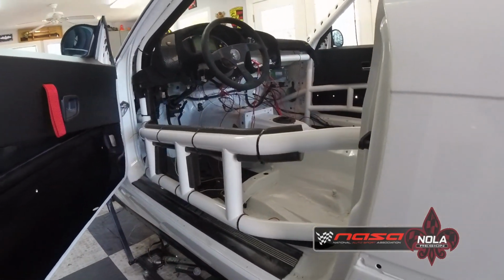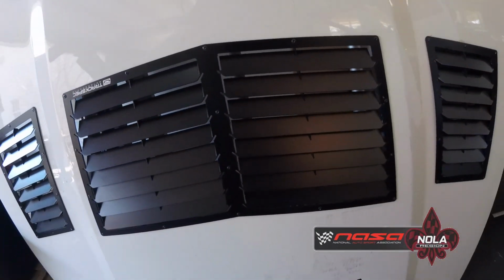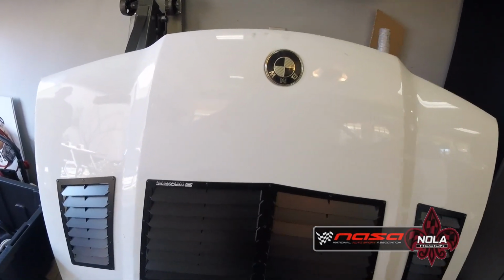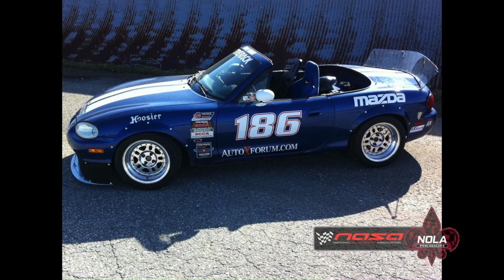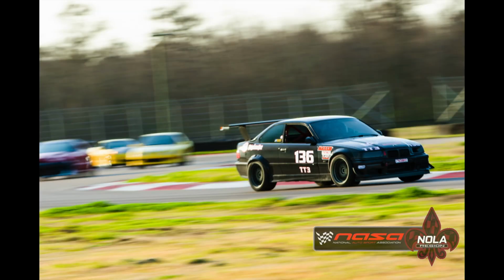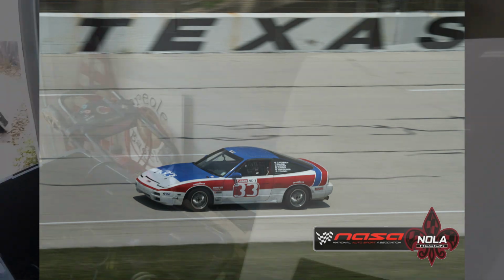You have 15 years in the sport. What car is this in relation to that? How many cars have you had in this time frame? Probably 6 or 7. This is probably number 7, something like that. I started off autocrossing in a Volkswagen GTI, went to a Miata. I've had a CRX, I've had a Porsche Cayman. This is my second M3. I had an Audi S4. I played around with a bunch of different things and a bunch of different levels of preparation, from full race cars to street cars.